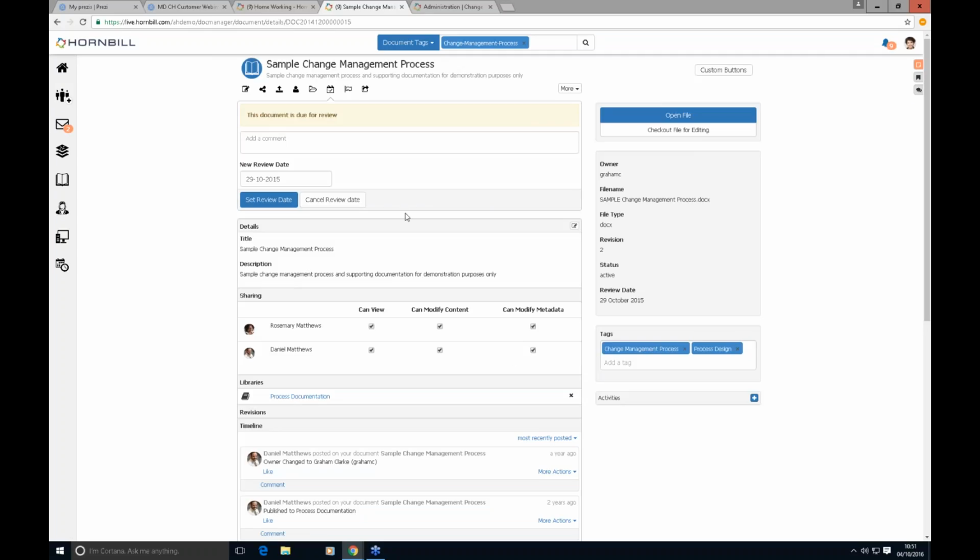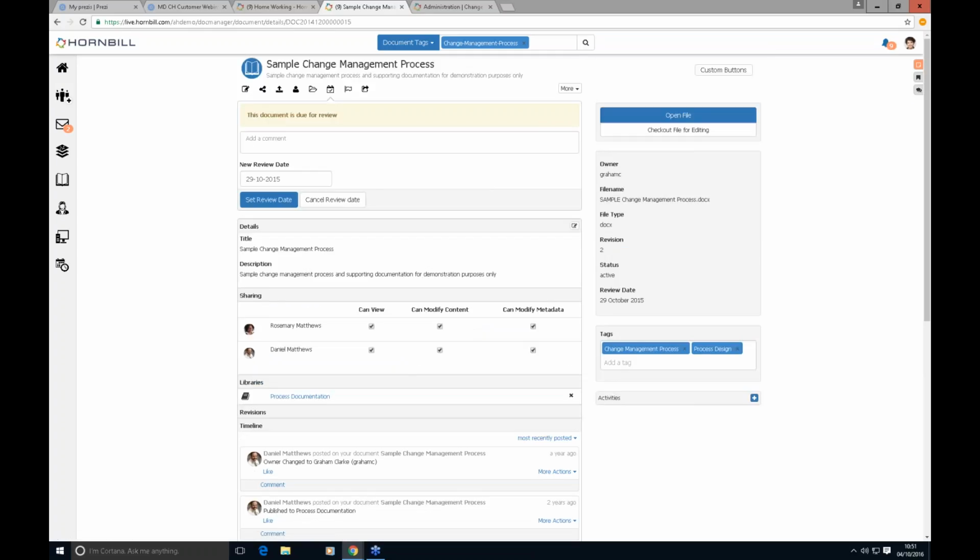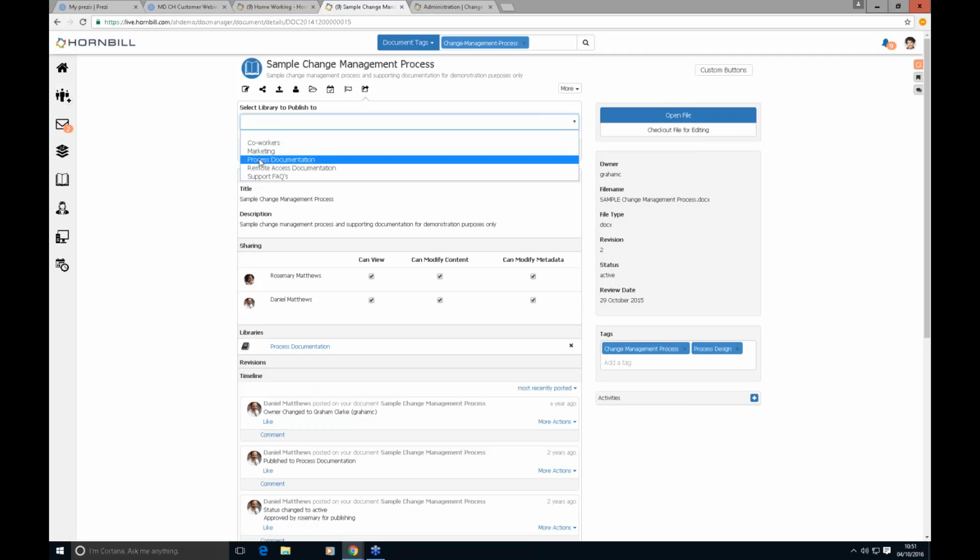So Graham owns this particular document. Rosemary and Daniel are particularly contributors, if you like, whereas no one else can come in and edit this document. They can only see it if they have the rights to see it. And the way they get the rights would be through the fact that this document has been shared into a particular library in which you have the rights to see or view.